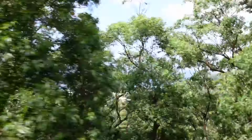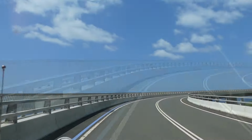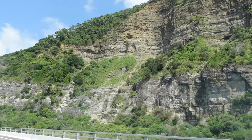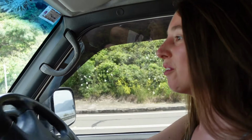Now we are finally off to see the Sea Cliff Bridge, or at least drive over it anyway. So excited for this drive. Lookout point, and we're gonna go see the bridge from the other side. We are now stood on the Sea Cliff Bridge. It was built in 2005. It is 665 metres long. On the day that it opened, 16,000 people actually walked across the bridge, and that's how they opened it. It is awesome!